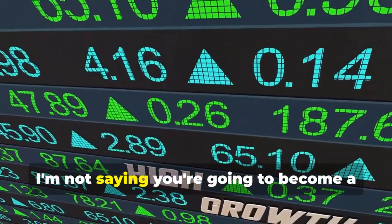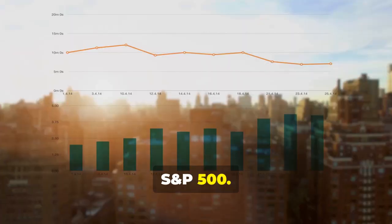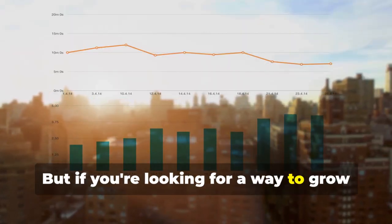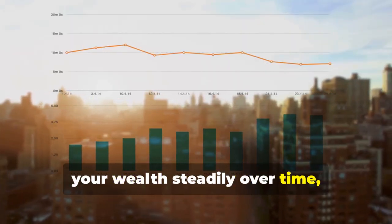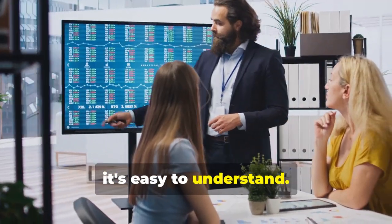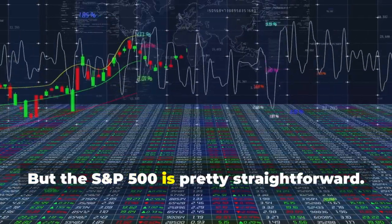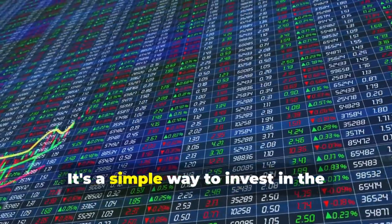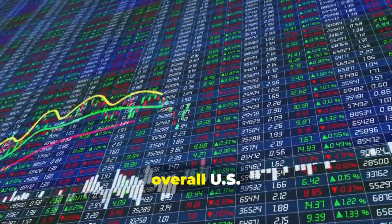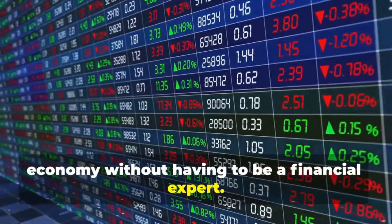Now, I'm not saying you're going to become a millionaire overnight by investing in the S&P 500, but if you're looking for a way to grow your wealth steadily over time, this is a pretty solid option. Third, it's easy to understand. The stock market can be confusing, but the S&P 500 is pretty straightforward. It's a simple way to invest in the overall US economy without having to be a financial expert.